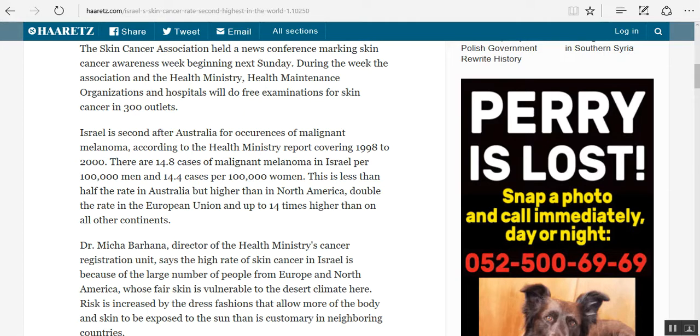Israel is second after Australia for occurrences of malignant melanoma, according to the Health Ministry report covering 1998 to 2000. There are 14.8 cases of malignant melanoma in Israel per 100,000 men and 14.4 cases per 100,000 women. This is less than half the rate in Australia, but higher than in North America, double the rate in the European Union, and up to 14 times higher than on all other continents.